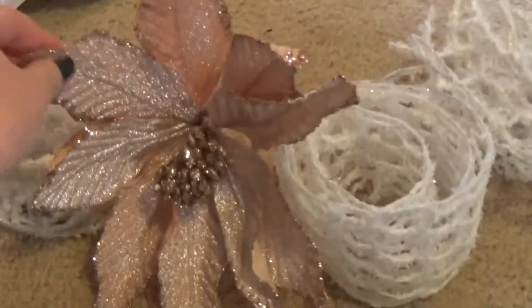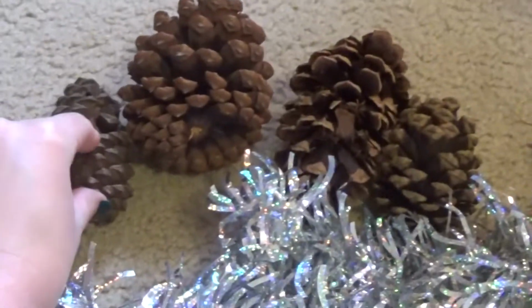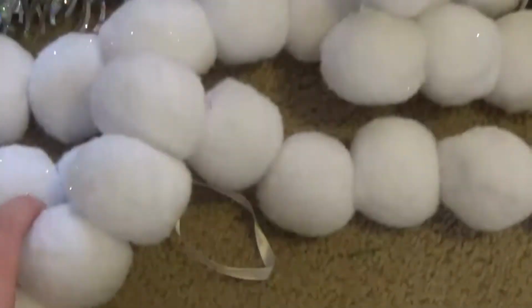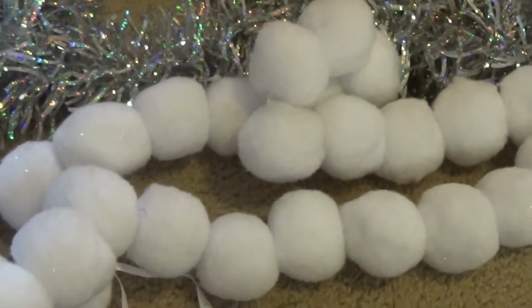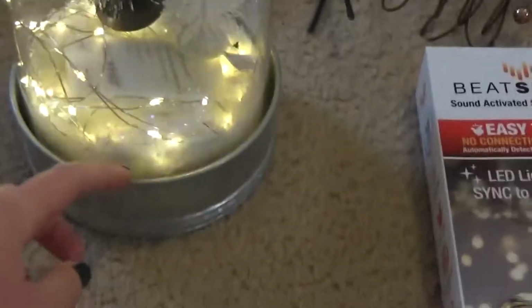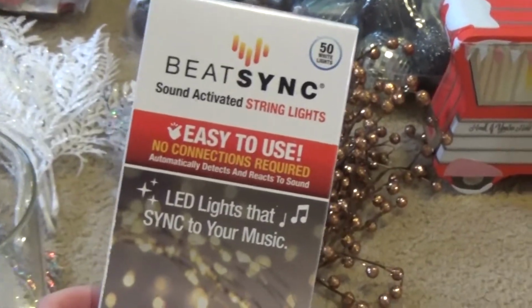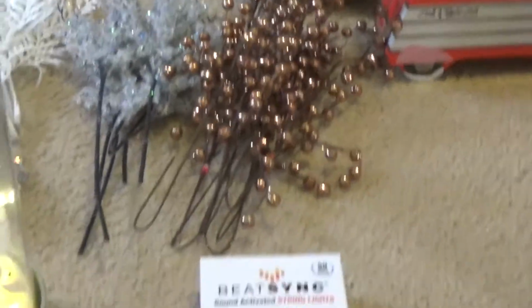I got this poinsettia from Hobby Lobby. I got this from Jeffrey Allen. I've had these pine cones for years from my tree. And I got this tinsel from Walmart. And this snowball garland I got from our Covered Bridge Festival. And also I got this glass vase from Walmart. And the lights. And this snow. And the trees from Walmart. And this is what brand the lights are, and they are also from Walmart.